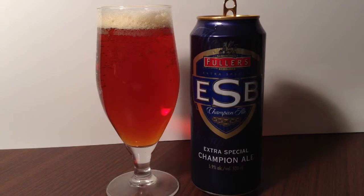They're based in Cheswick, London, England, and were established in 1845. Off the can, there's no product info save the name, company, and that it clocks in at 5.9%. Also that it contains malted barley.